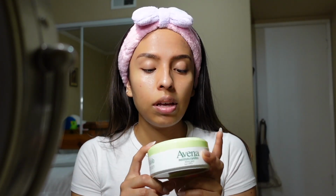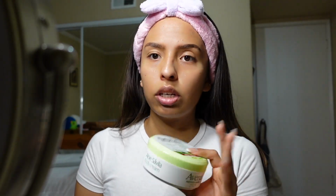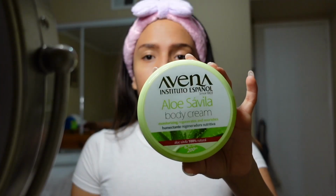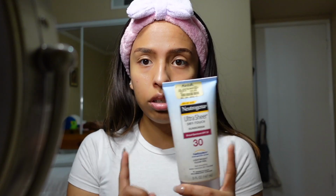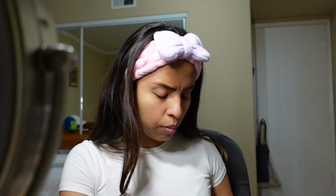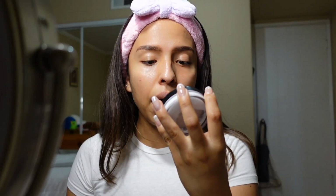So first I start off with my moisturizer. This isn't just a regular moisturizer, it's Avena, you know, that Mexican crema. And then I put my sunscreen on, even if I'm not gonna go out in the sun. I put primer, so I put two different types of primer. I put this one on, the matte putty primer.